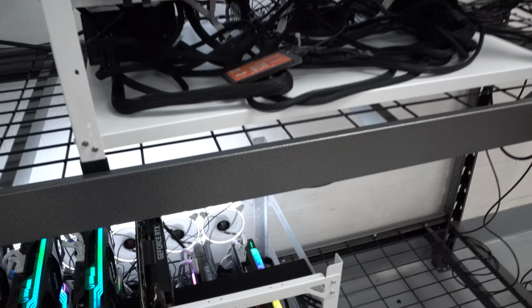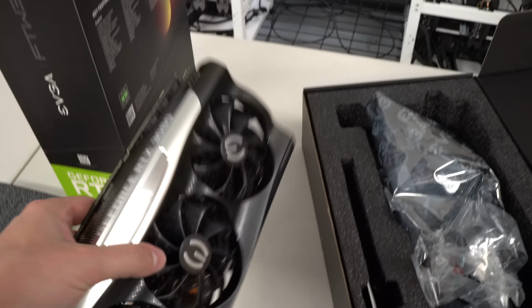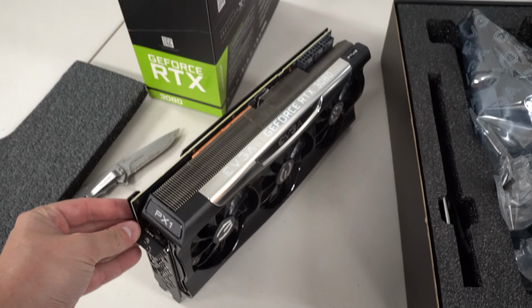I know that the 3070 Ti is clear right here. You can kind of tell it's a little frosty. This one is not as frosty, it's a little shiny, so I don't know. I think it's the same. I'll see in a second when I shut off the mining rig over there, but yeah, just very surprised that this SKU popped up on EVGA, very strange.